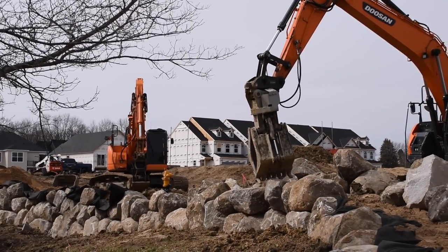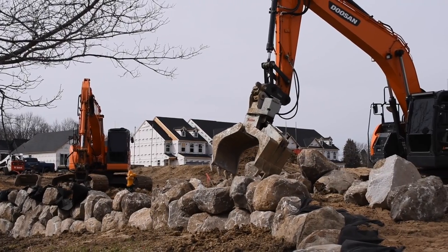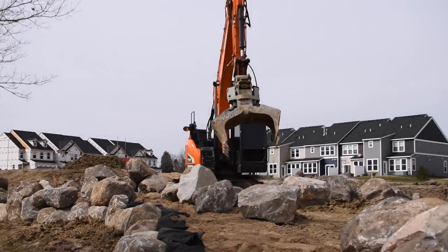So in some places, Matt would put in and take out 6 to 7 different rocks until he finally found one that he was happy with that he thought fit tight enough. Apparently he doesn't like that one.